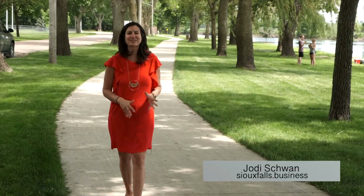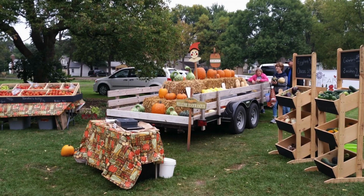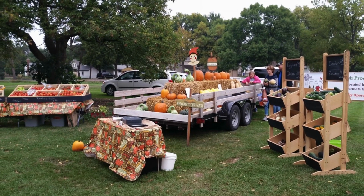The trail winds through Dell Rapids City Park, where later this summer there's one more reason to come to town, a popular farmers market that has a new venue this year. My sister and I, we asked my dad if we could start a farmer's market. We have a big piece of property over on Beach Avenue, and he said yes, and so then it took off from there. The Dell Rapids Farmers Market has grown to 18 vendors.